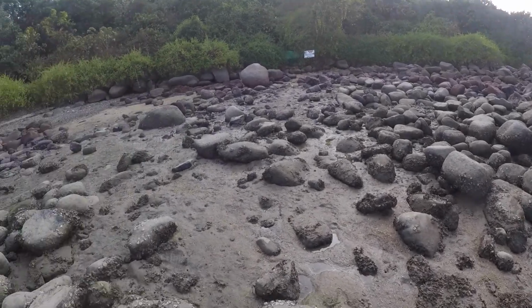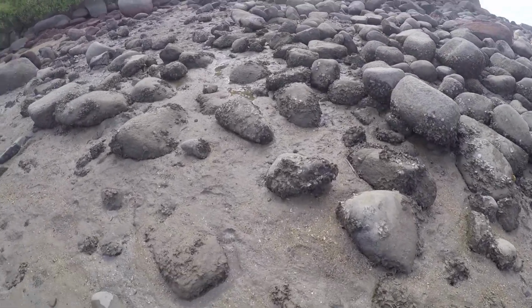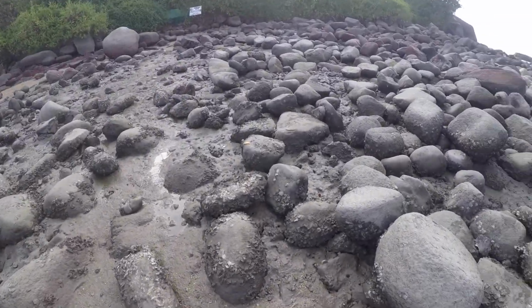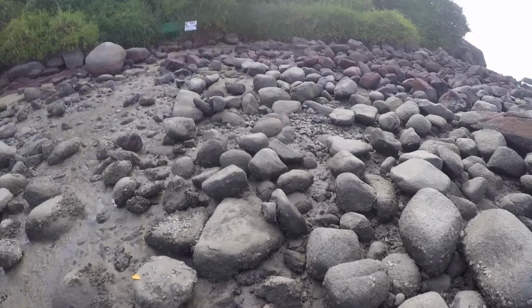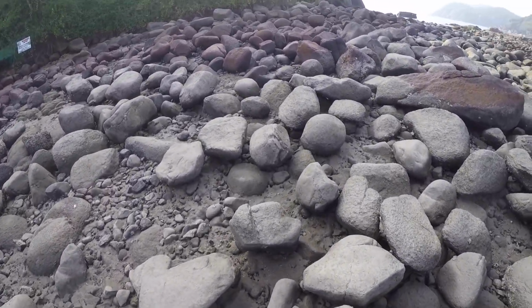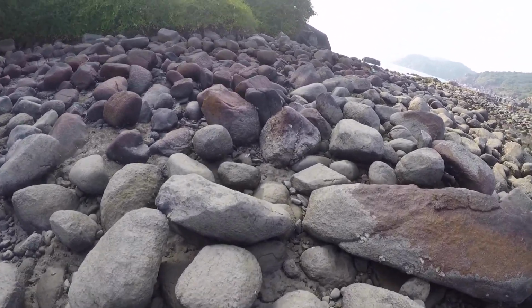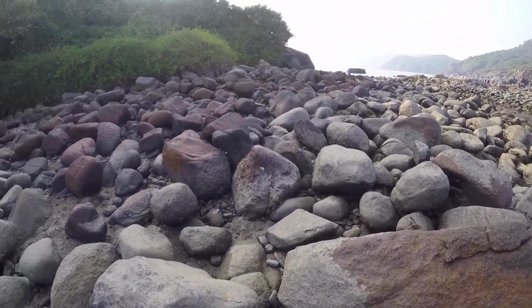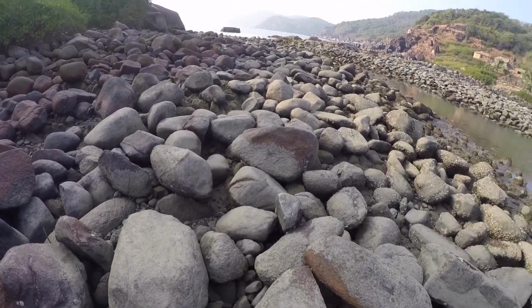And in addition to the sharp rocks, there's also broken bottles scattered among the rocks, and barnacles and crabs. Sometimes you don't even see a sharp object, it's just barely sticking out of the sand, but if you step on it, it would definitely puncture your foot. So, good idea to bring a pair of sandals.